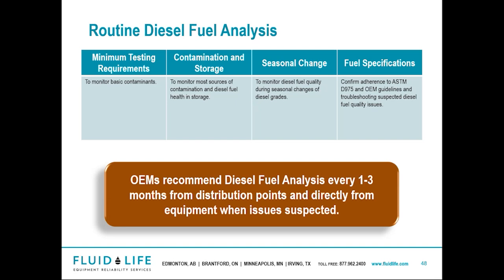So again, if you want to audit yourself on the current state of diesel fuel quality and cleanliness, or if you want to start implementing some of these improvement projects, it's a good idea to have a lab support your efforts and give you actual data. Is it cleaner? Is it drier? What are my actual blends while in storage and stuff like that?